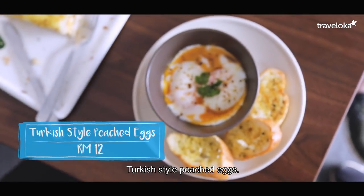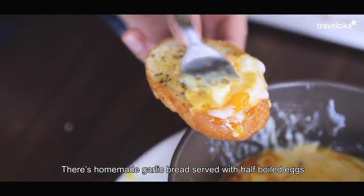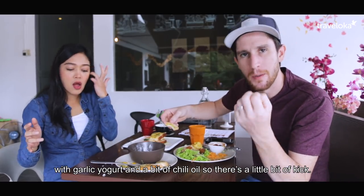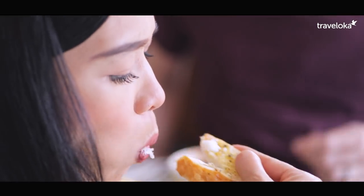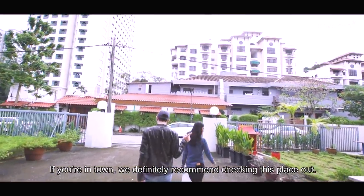Turkish style poached egg. You have homemade garlic bread and then the half-boiled egg with the garlic yogurt, so it's crazy garlic, and then a little bit of chili oil, so a little bit of a kick. Wow, delicious. If you're in town, we definitely recommend checking this place out.